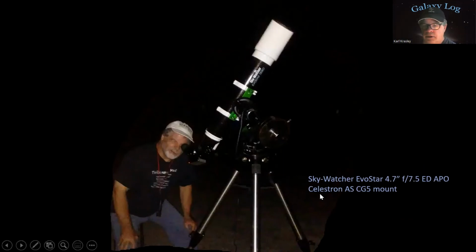The mount is an old Celestron ASCG5 Go-To mount, which really makes for a nice pair. I think these mounts handle around 30 or 35 pounds of payload, and the telescope tube is something like 12, 15 pounds, if that. And it's not overly long at f7.5. So the combination is really good, and I really enjoy this setup. And it's also very comfortable.